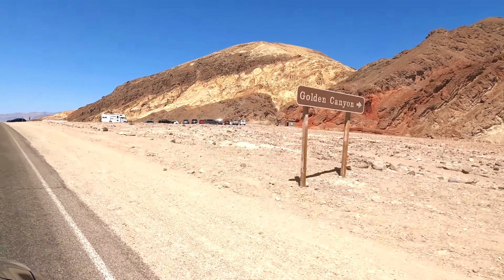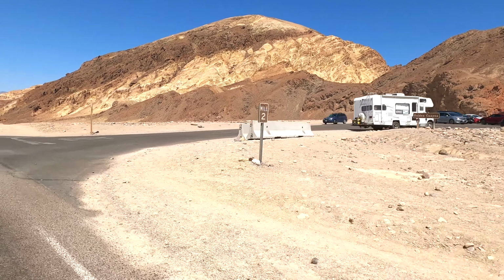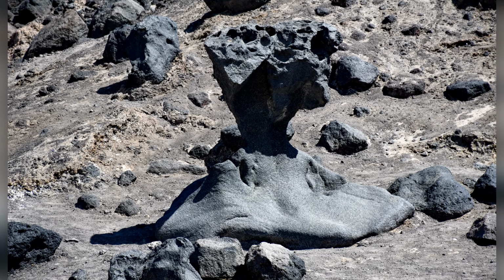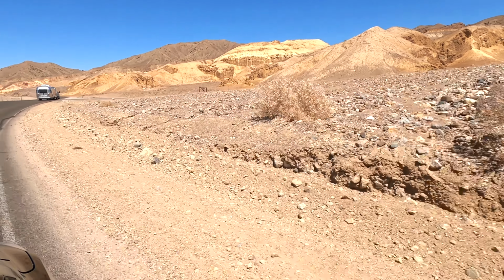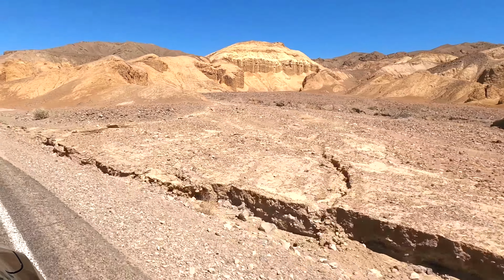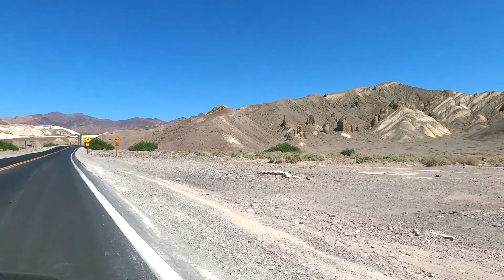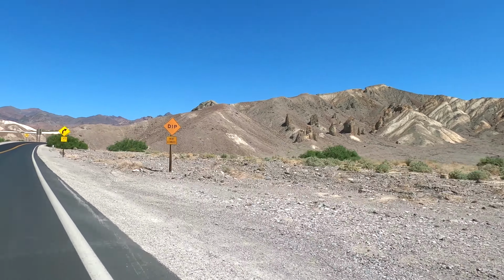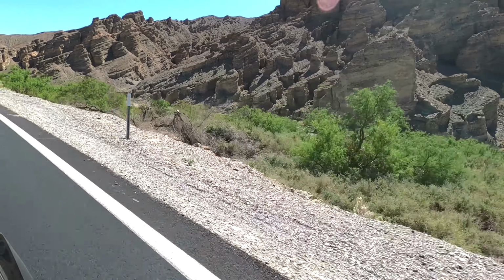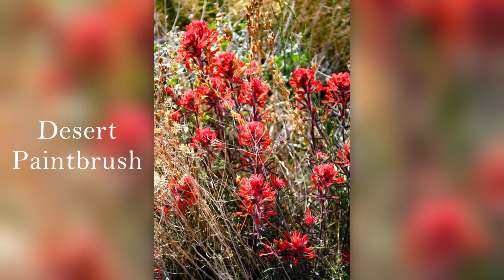On the way to Zabriskie Point, you pass the Golden Canyon, which, if it hadn't been in the triple digits, we may have taken that walk. Instead, we enjoyed the views from air conditioning. Do you see a dress in that lava glob? As you turn towards the point, you get views of new types of erosion formations. And while it isn't a super bloom this year, the wildflowers are everywhere.